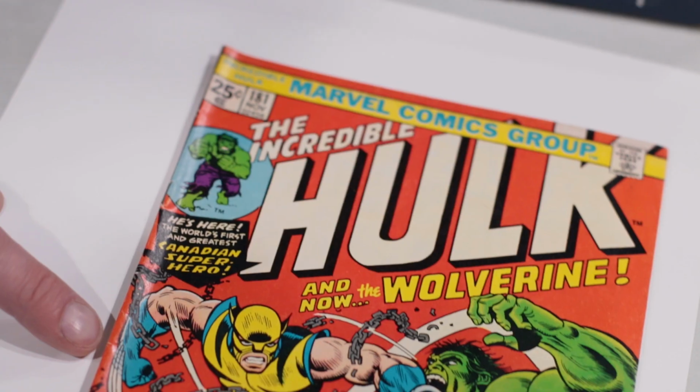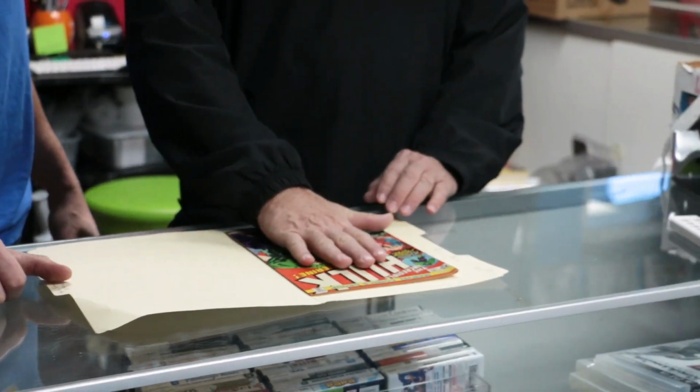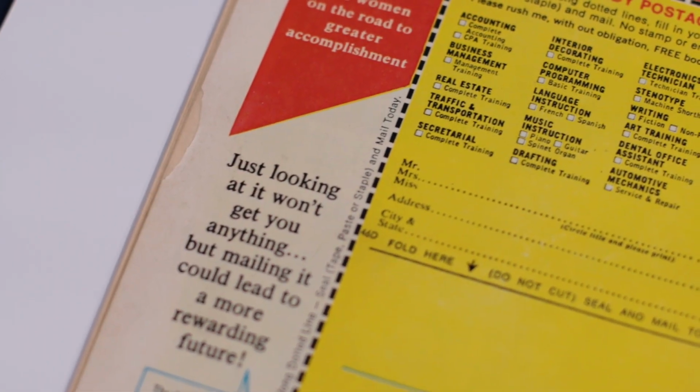Looks like it's got a little bit of a stacking curl here. What probably happened, it was stored in a stack, and there was a big stack of books on top of it. Looks like it got a little bit of a scratch there. That's the sketchy part. Sadly, we see a little tiny piece out of the edge here.